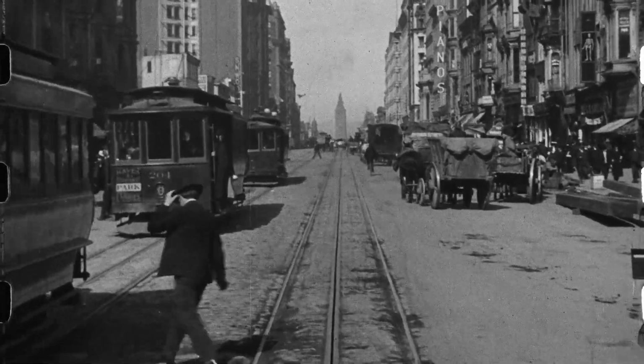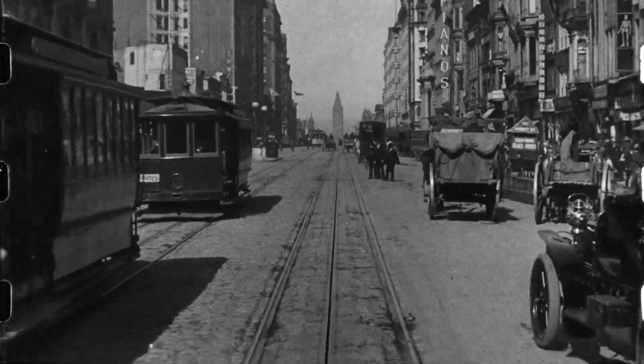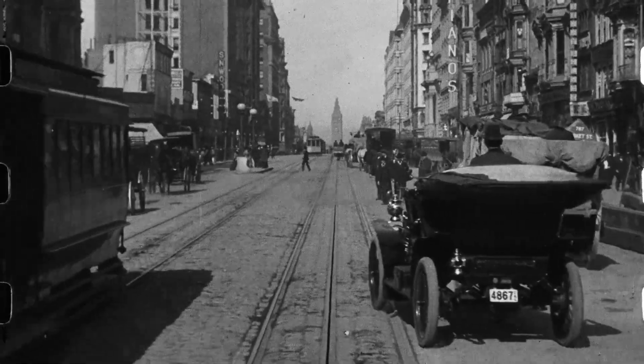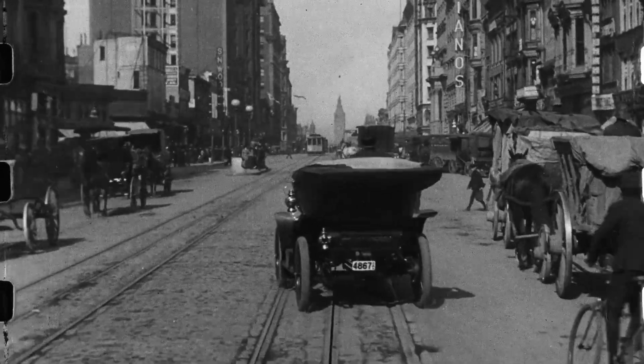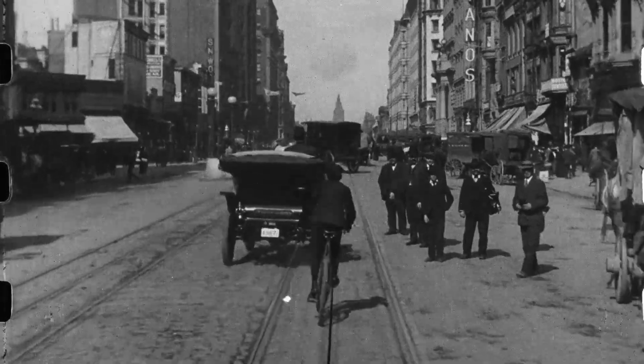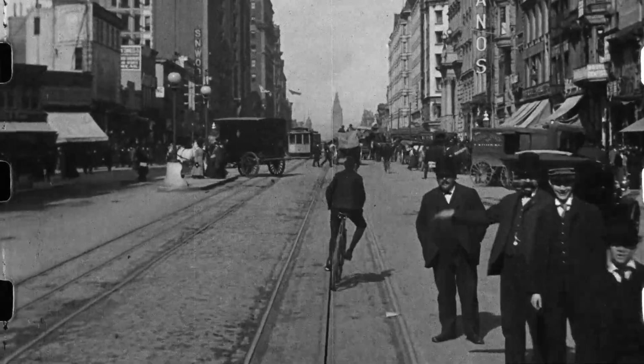But the day before the earthquake, 2 of the 4 brothers took the film with them on a train to New York. When they heard about the earthquake, they turned back, but the film stayed on the train. It went on to travel the country and earned them $30,000 in rentals.